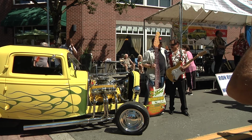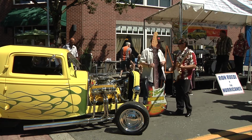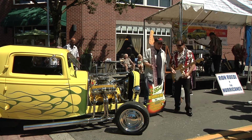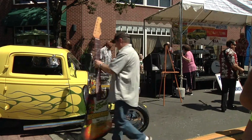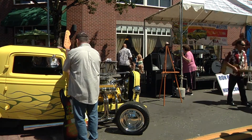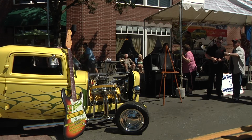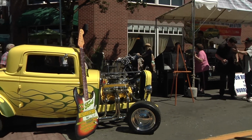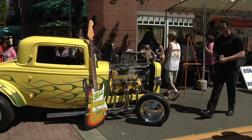Ruedi is a Vietnam veteran. He's been playing guitar around here for many years. And said he couldn't talk 4 years ago. And this is his hot rod. All rebuilt by Weston. They made this guitar that's leaned against his car special for him. And those are the people that were involved in rebuilding this car for him.